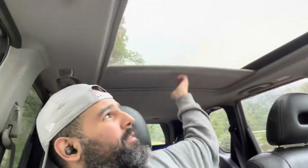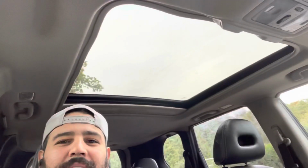So the headliner will need to be cleaned, as you can see, because someone left this badass pan roof. I mean, that's a feature and a half. I mean, that opens all the way to the back. She looks all right, man. Guys, I'm really gassed about this one. But yeah, so stay tuned.